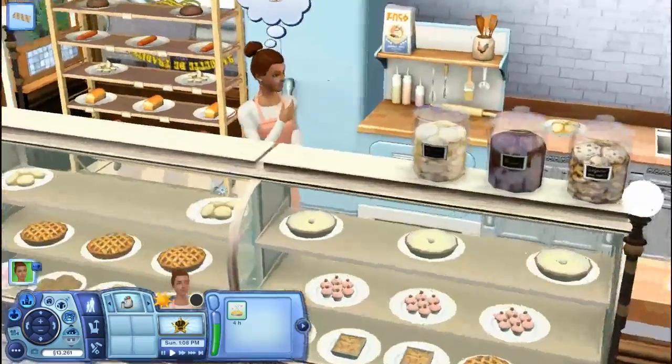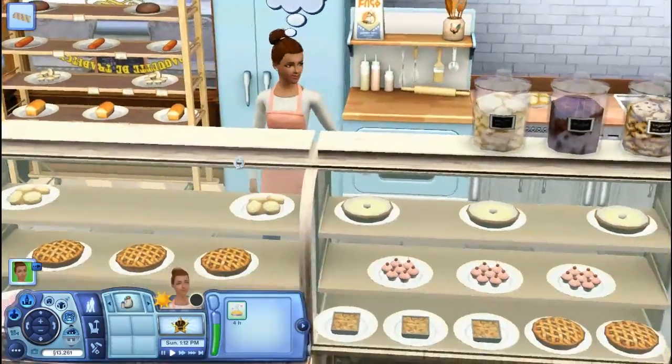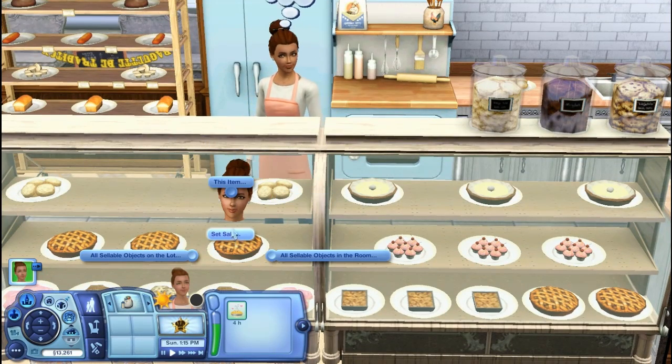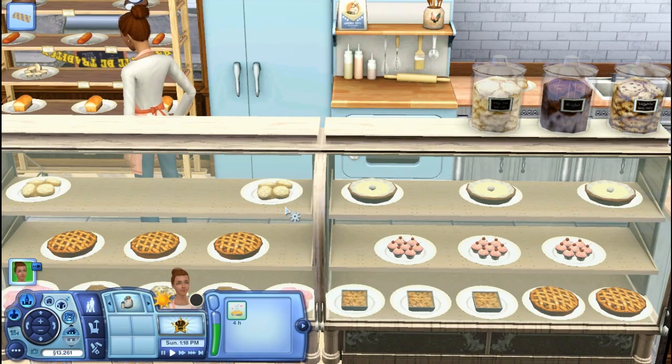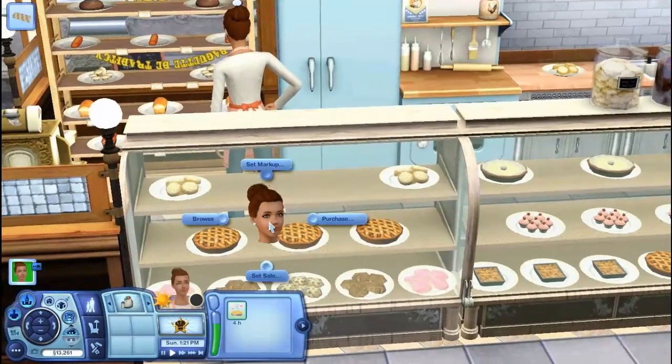So here she is browsing right now at the bazaar. I think that's how you say it. I could be wrong, but here she is browsing at it. And we're actually going to go ahead and set a sale. We are going to set it to a 10% discount. It goes up to 75% off, but we're going to do 10% because we're cheap.